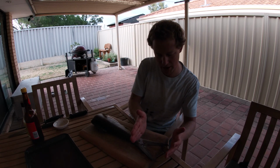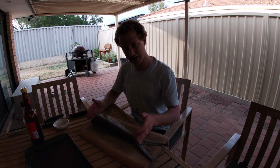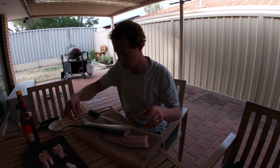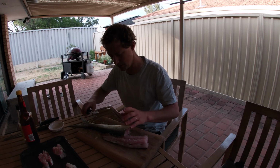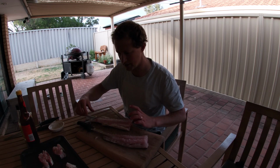Out of interest, I measured the tail, just this section of tail, 15 centimeters. That's off a 75 centimeter fish. The tail is 20% of the fish. Gives you an idea of the power behind them, why they're such a powerful sports fish. But I think I will do my traditional You Ate What style, and I'm just gonna put that on the barbecue, skin on, scales on, and then hopefully we'll be able to peel that skin off and just have flesh on the other side.